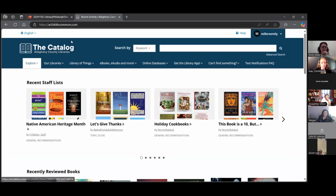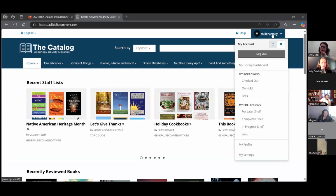So now I am logged in. You can see it says my username up here at the top. And now if I click on that, it gives me the option to log out, but you can also see what you have checked out, what you have on hold, any fees that you've accrued, although we have gone fine free. So hopefully you won't see any fees there.